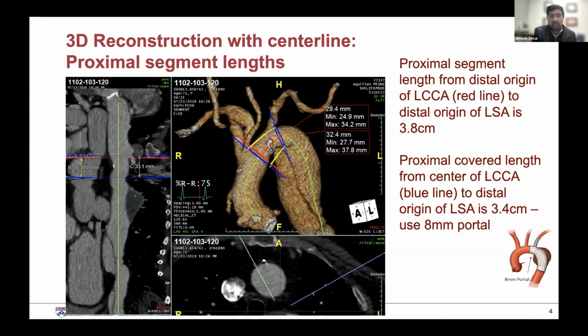Along with the normal measurements that you'd be doing for a TEVAR, some of the things that are important are to understand that proximal segment from the distal origin of the left carotid artery to the distal origin of the LSA. In this situation, the proximal covered length, which is from the center of the left carotid to the distal origin of the LSA, is 3.4 centimeters. And that is less than 4 centimeters, which is what you would need for the 12mm portal. So in this situation, we're using a device with an 8mm portal. And that's really important because that is going to determine which device you're using and which side branch you're using. So it's important information to have as you're planning the case out.